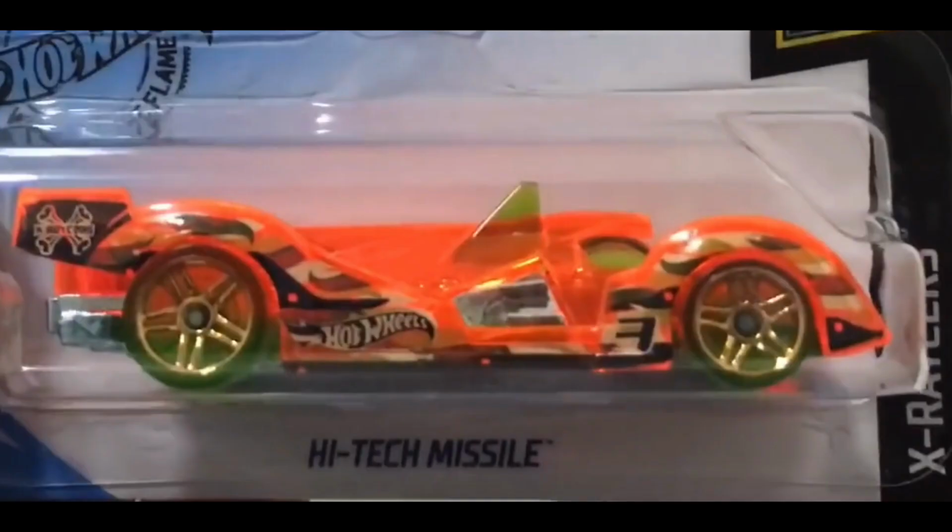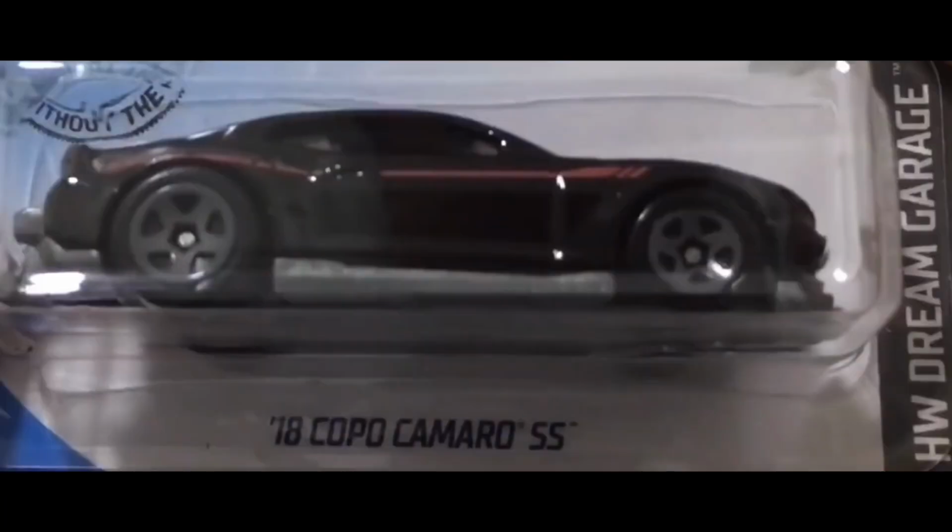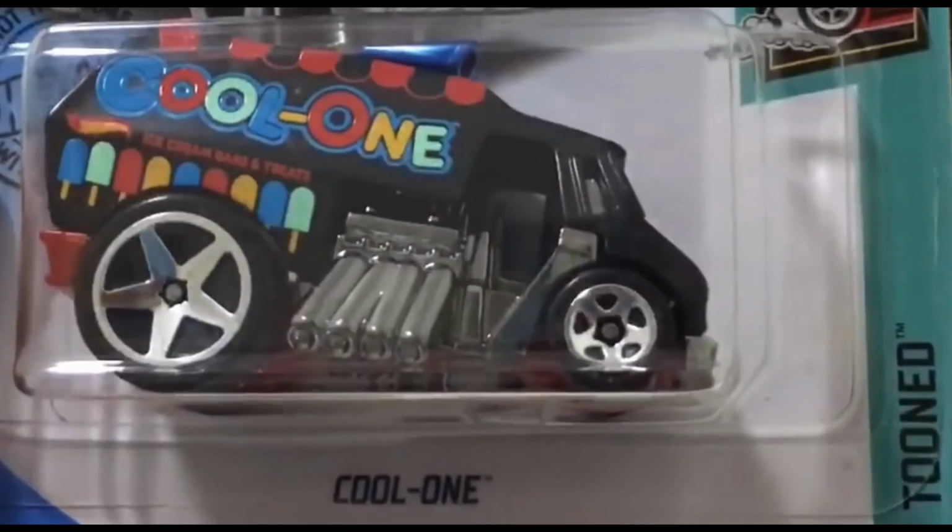We're going to get a high-tech missile in that bright orange color. Really good track car, that one, so I can't wait to get one of those. We're going to see an 89 Porsche 944 Turbo from the Porsche series, recolored in gold. This one is going to be popular. We'll get that 2018 Coppo Camaro SS in the Hot Wheels Dream Garage in that nice shiny black there. Really cool looking color. And we've got the cool one recolored in black. So we had it in white first, now it's in black.